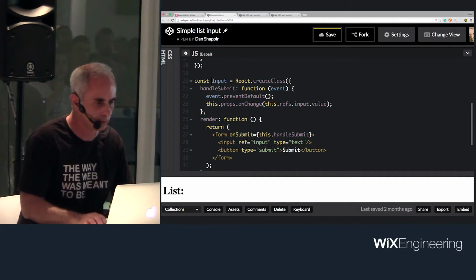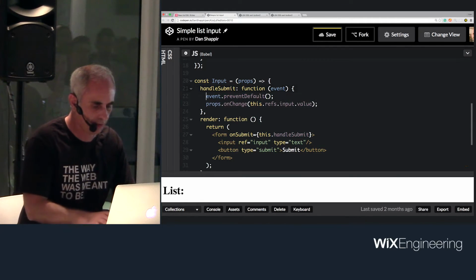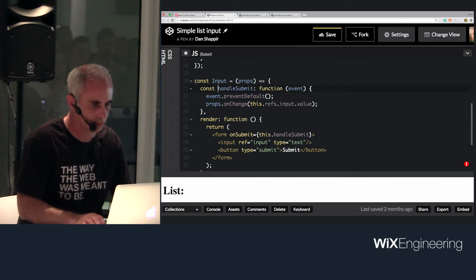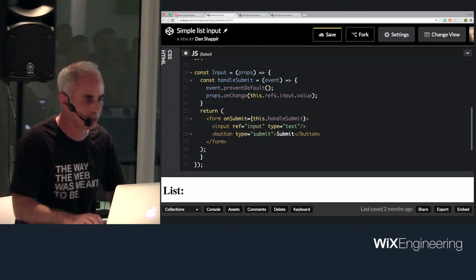So const Input, accept props. Sorry. Again, I don't need this. This one I'll turn into an internal function, like so. And now we don't need this on the props. We will see what we do about the refs in a second.